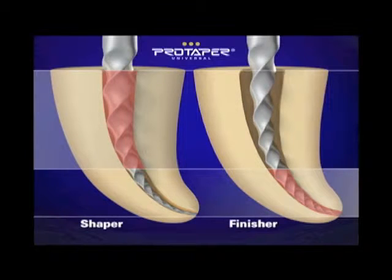And dominantly, you can begin to appreciate the importance of the glide path because the end of those shaping files steer the instrument through the curvatures and the workload is pushed up to the bigger, stronger, and more efficient blades. That's quite different than other file systems in the world today. So we're cutting and shaping immediately in the upper 2/3 of the canal.